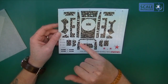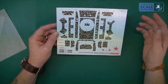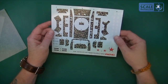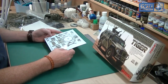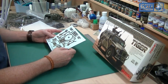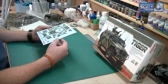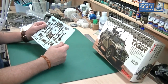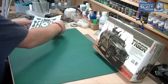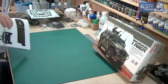But I mean, you can really go to town on the interior if this is the interior decal sheet. Exterior on this one, as you can see, there's not really any numbers or anything like that on there at all. So we'll have to have a look at the instructions. But really nice decals, obviously made by Cartograph, which do all of Meng, so absolutely top-notch sheet of decals there. And then we go on to the instruction manual, which I've just ripped, which is lovely.